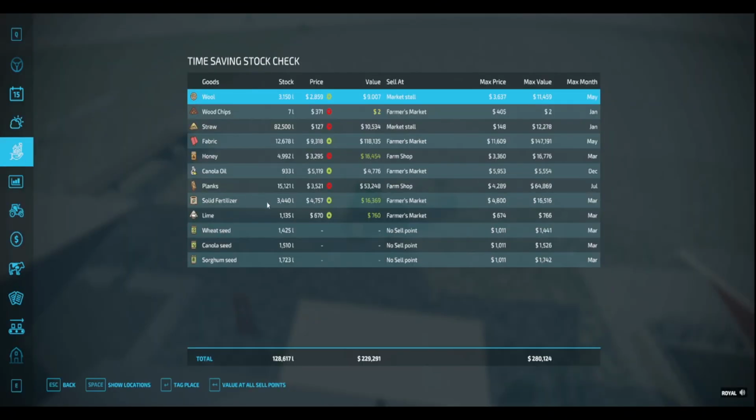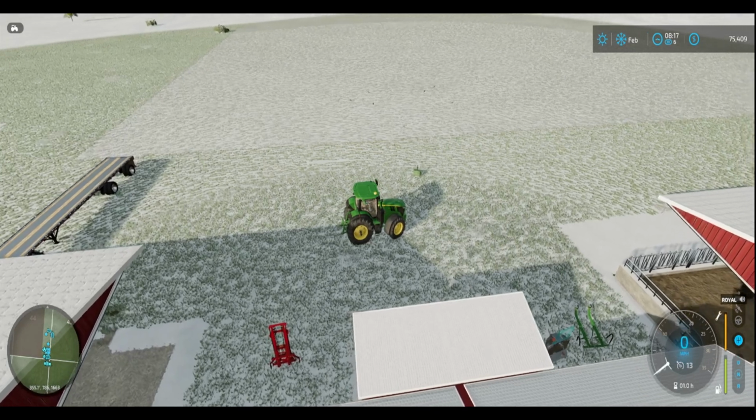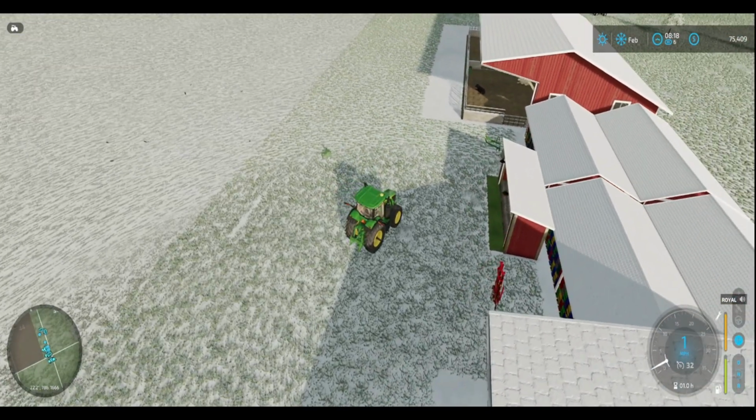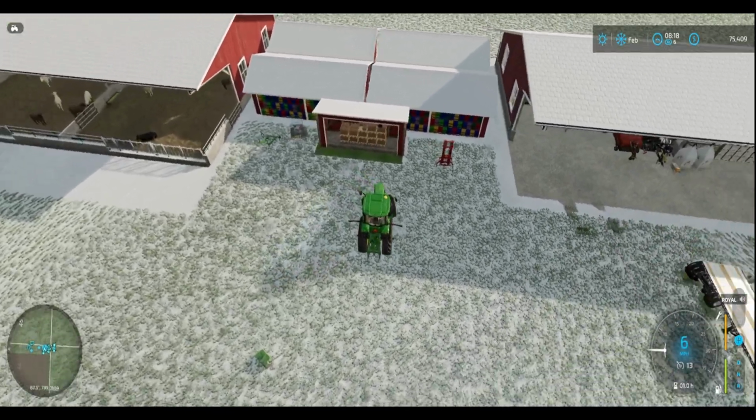Let's see here. Honey is at a decent price. Planks about the same. So either one. Maybe the honey first since it's going down. It's at a pretty decent price. Let's go ahead. We'll get the honey on the trailer and then we'll take the trailer over to the sawmill. Get the rest of the planks done.